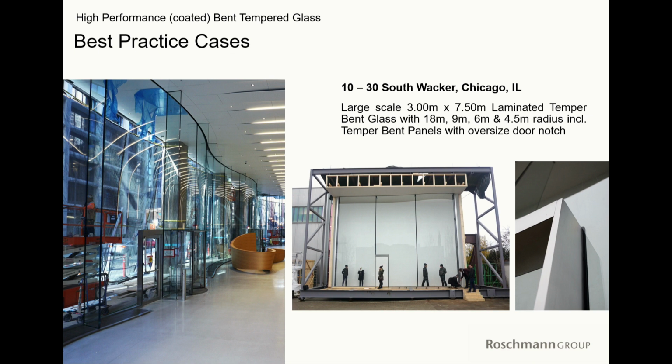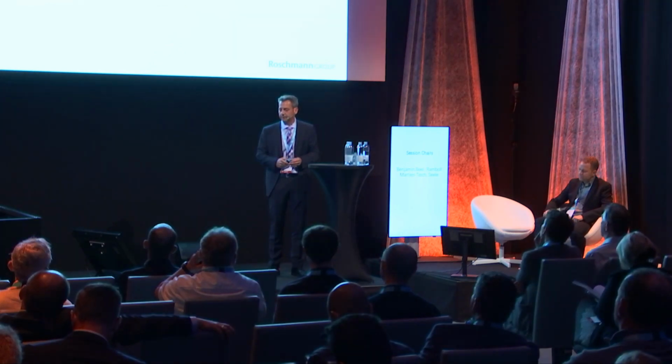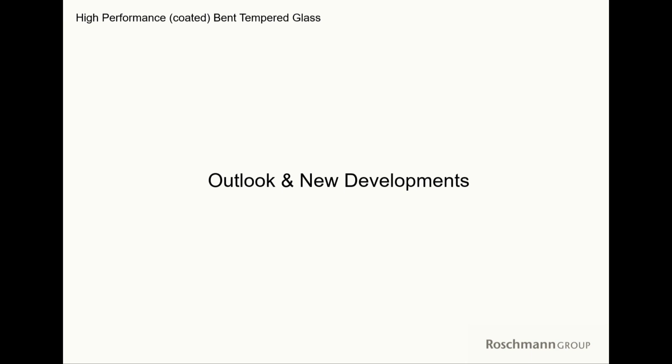Another unique way of using temper bent glass is again going into the tempering process and getting out a glass which has higher surface compression. Especially in that project, we do have a glass which has a big notch. So that notch is incorporating a door, and this could only be done with tempered glass. If we would have used annealed glass, we would have had to incorporate another joint, either horizontally or vertically. Another project where the curved glass has been put in, making this whole facade higher performing.